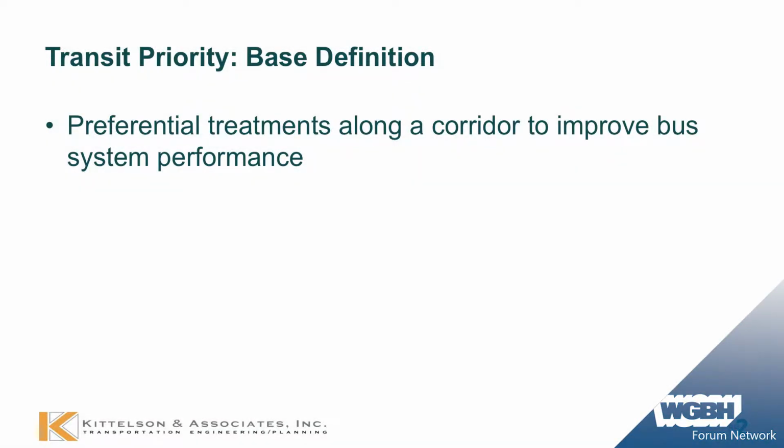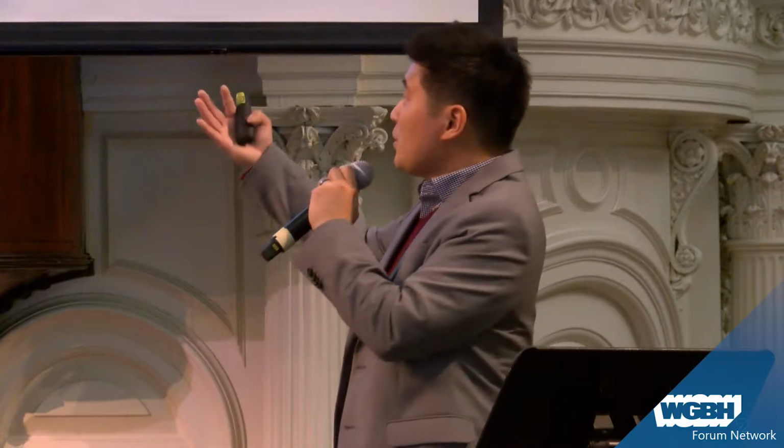So starting point, we gotta understand what we're talking about. The base definition is preference treatment along a corridor to improve system performance. So whether it's for light rail, for buses, for general auto, it's still a priority. At some point, someone needs to make a choice on who wins, who gets the time, who gets the mobility through the intersection. Heard earlier today, Vision Zero, the priority is for safety for the most vulnerable user on the street. On some of the other corridors or for some facilities, transit may be that priority. So how do we get to that point?